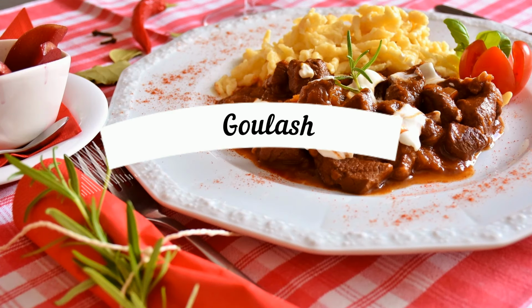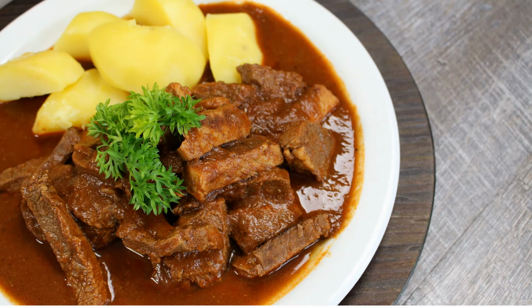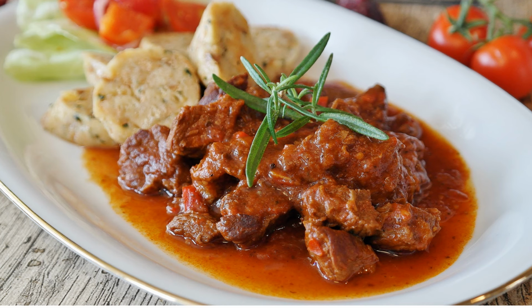One could argue that goulash did not originate in Germany, but it is one of the most popular main dishes since the 1800s. Germans love their goulash served with Spaetzle or dumplings and a side of veggies.